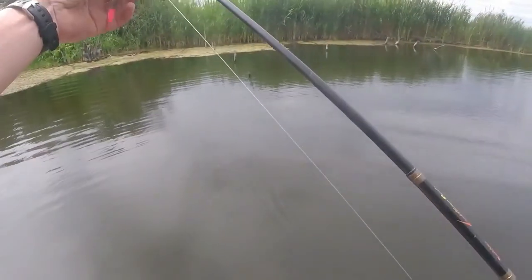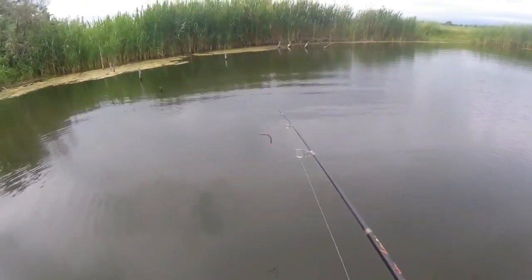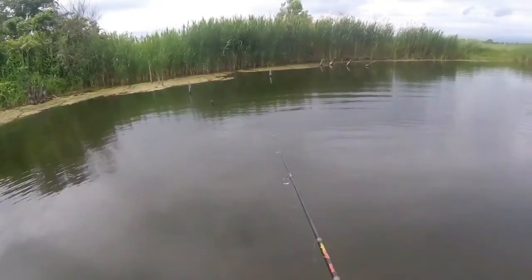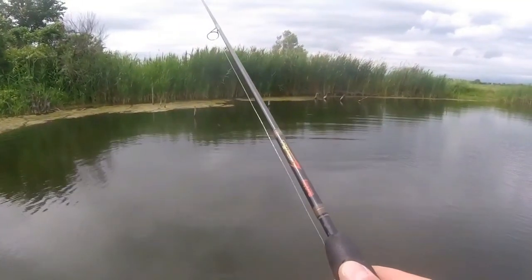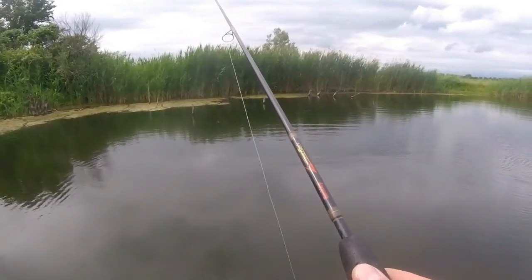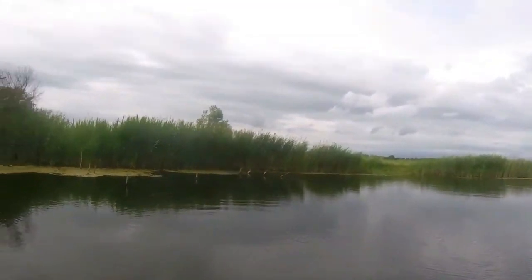Decent bass swimming up here. Let's see. One of those sticks there. Point it out in front of me there, ways. Got him. Stay away from that stick. Stay away from that stick.